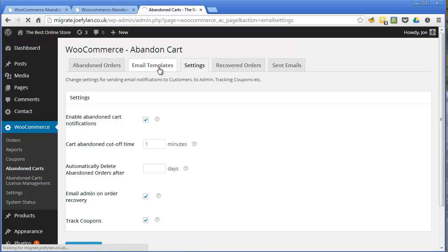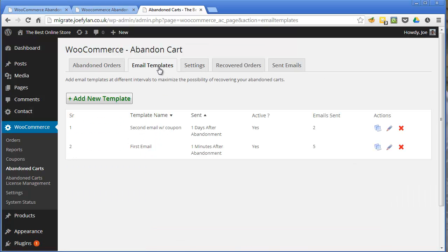So now if we look at the next tab, which is the templates. Now, as I've discussed, the way the plugin works is it automatically sends an email to customers who abandon their cart on your store. So in order for that to work, you need to create some email templates. Now, out of the box, this plugin doesn't come with any templates, but it's pretty easy to create your own.